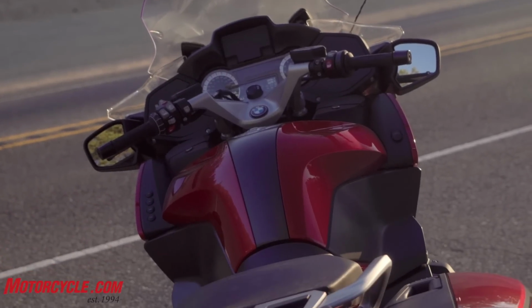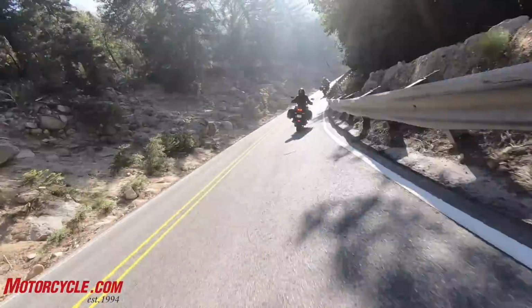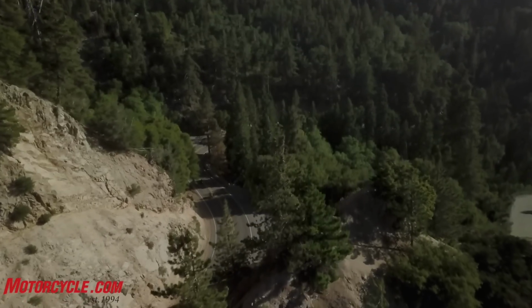Heated grips on both. BMW has a heated seat also, and we don't have the heated seat on the Kawasaki. I'm not sure if that's an optional thing or not. But that's one of those things that you don't ever really think you need until you find yourself on a cold morning and you remember you have a heated seat, and you flip that on and go, oh, it's one of the nicest.